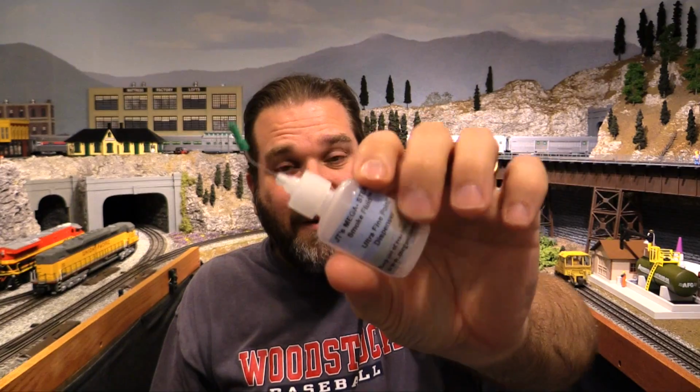It's a lot cleaner. It's nowhere near as messy as trying to use a dropper or a regular squirt bottle on your engine, because a lot of times when you use those devices, you end up getting smoke fluid all over the engine too.